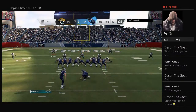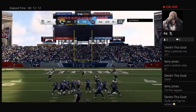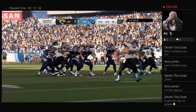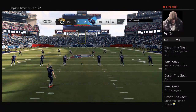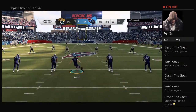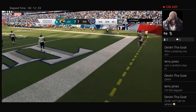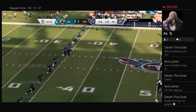Ryan Succop for the point after. It's good, and we're all tied at 7 apiece. So all even at 7 now as they kick it away. And this will not be returnable. It's out of the back of the end zone for a touchback.